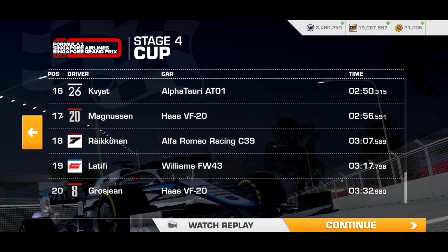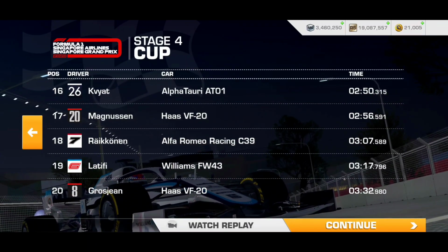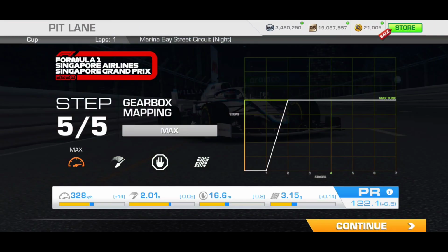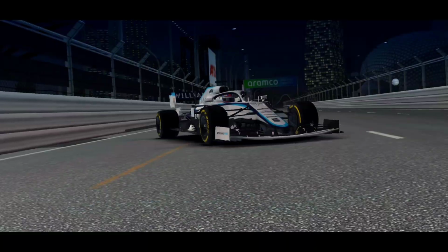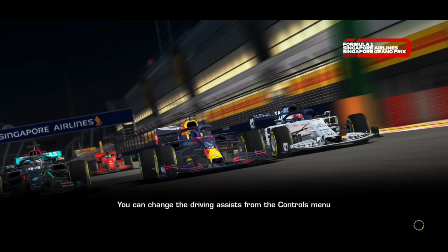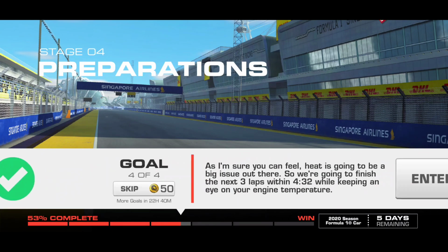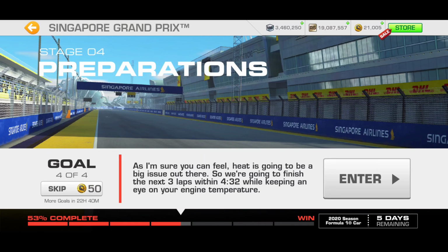All right, 3:32 at the end. Romain at the end. All right, so that leaves me with like 2.5 service bars left, which is just what we need to get through this stage, as we only have one goal left at the end, goal 4, and 3 laps under 4:32. And keep an eye on your engine temperature.